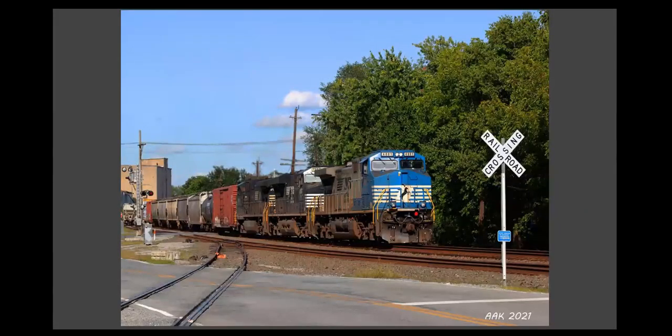Yep, catching up with him. This is in Berryville, Virginia. This is just around the corner from where I had shots of the 4000 sitting, waiting to go south on the NS 15T. So this is right around the corner in Berryville.